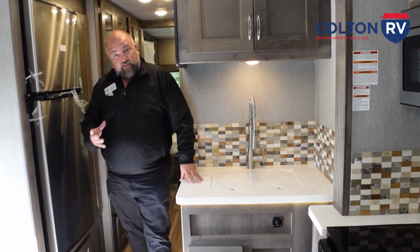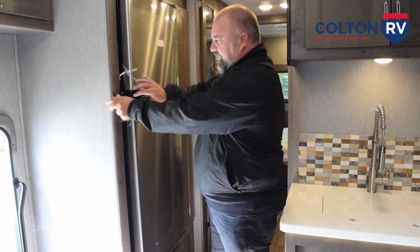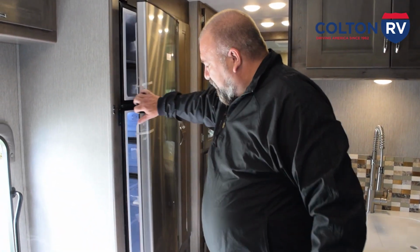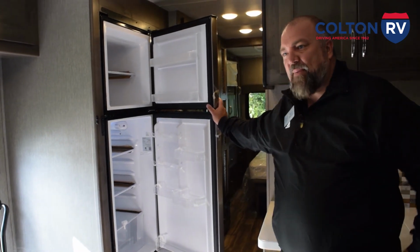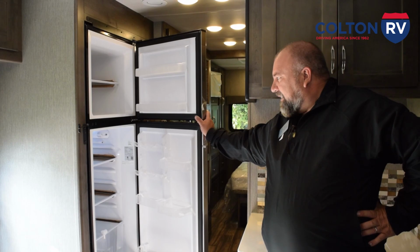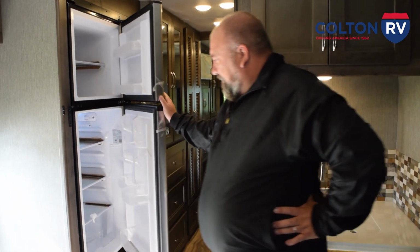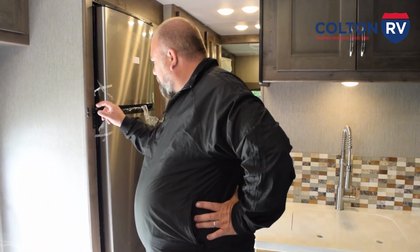We did mention on the outside the refrigerator. This is the 12-volt refrigerator. 12-volt refrigerators are great because they bypass the need for an inverter like you would need on a residential fridge. This is actually the similar size to the residential fridges, but gives you a bit more performance.